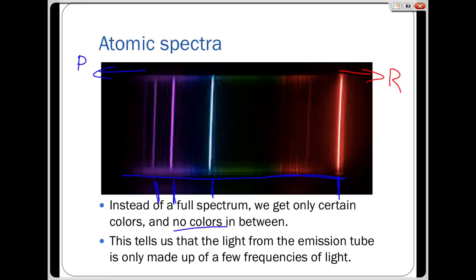And this happens for all of those different types of gas discharge tubes. So it doesn't matter what element it is. But if you put any element into a tube where it's only the gas of that element, run electricity through it, it'll glow. And when you split those colors up through a prism, it only produces certain individual frequencies, certain individual colors of light. And so this tells us that the light from the emission tube is made up of only a few frequencies of light, not all frequencies like white light that we normally experience.